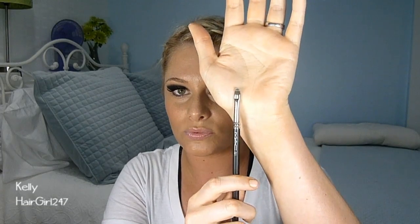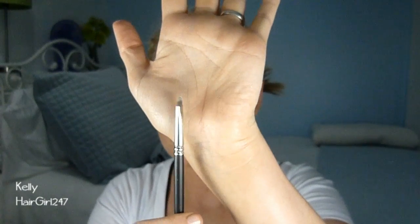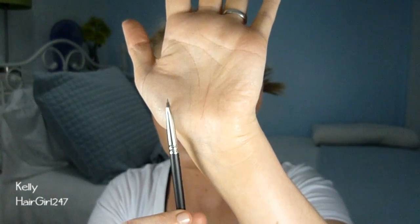So this brush I just got, it's actually a MAC 231 brush, and I like it because it's really small, and it's good for underneath your eyes to smudge and stuff like that if you want eyeshadow underneath there. I really like that one for this. I have a hard time finding a good brush for that.